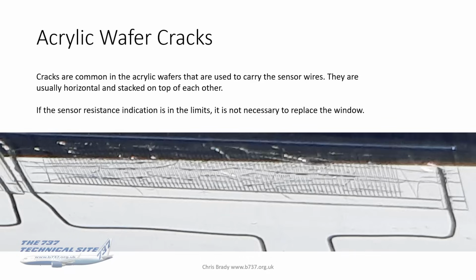The vertical lines are the temperature sensor, the wires in the temperature sensor. Those horizontal ones, there you're cracking, what is undesirable. So usually horizontal and stacked on top of each other. If the sensor resistance indication is within limits, then it isn't necessary to replace the window. That's Boeing's advice on that.